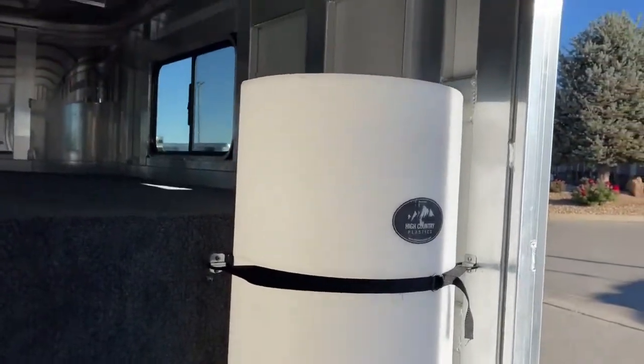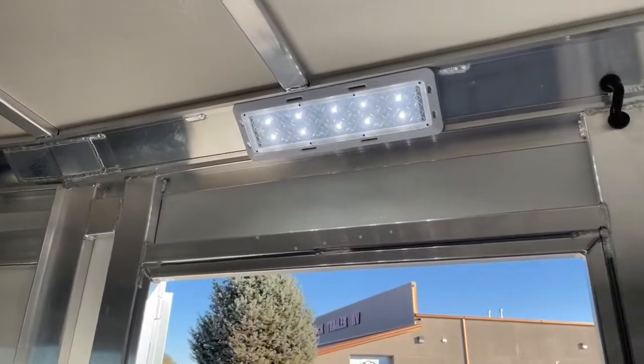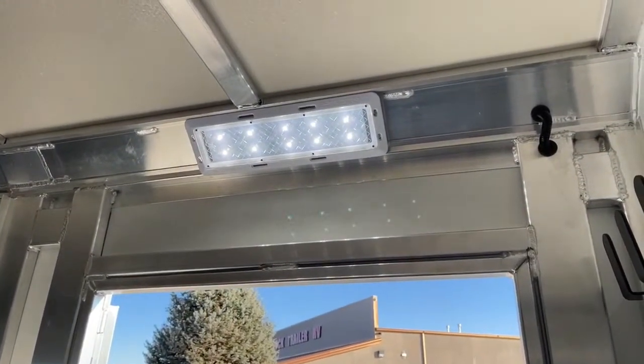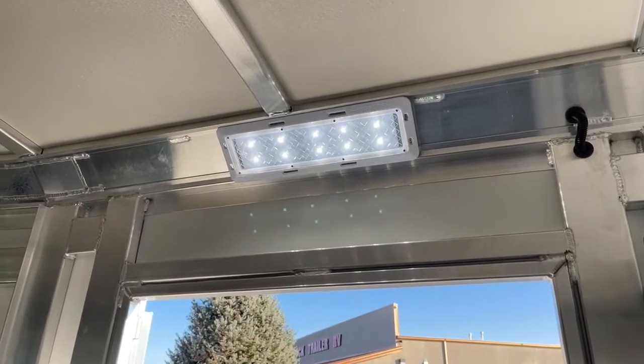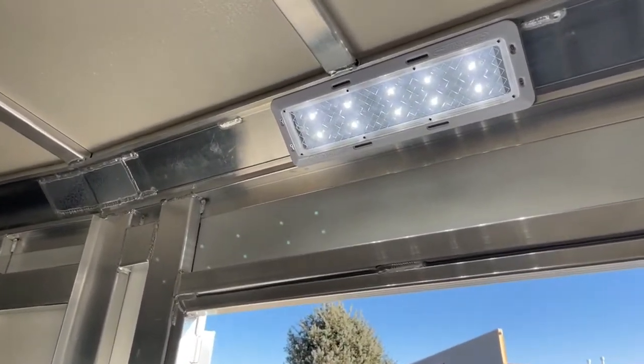Up above, you will notice that we do have our old style OptiBrite lights back. We like these lights. They throw out a ton of light. They light up really big areas. They're LED, so they have less power draw, and they put out more light, and they last a lot longer. So big fans of those. Those are an option we can upgrade to on our trailers again.